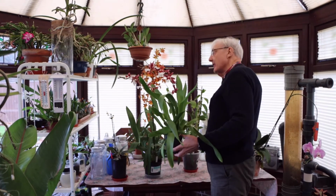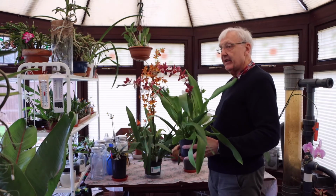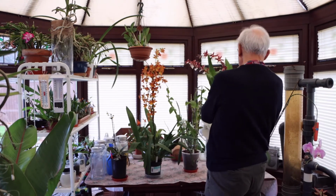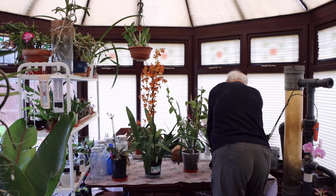And again, most of the year that lives on a windowsill. At the moment it's too big with the spikes on, so it lives down here in the conservatory, where the cooler nights don't seem to bother it at all.